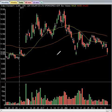Also, you have gap fill. Take your line and draw it right across from gap fill, and you have a double bottom. So hit here. Here's your gap fill. Here's your 200 moving average. All of them coming together right there. And look at the bounce you've already gotten. That should be solid support as long as it holds above the 200 moving average.